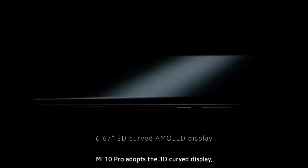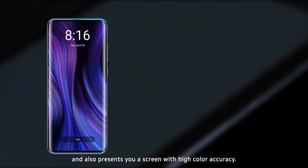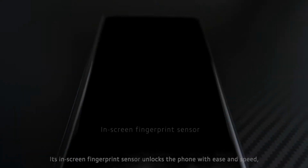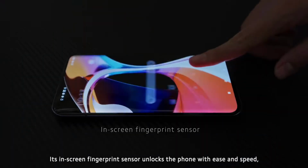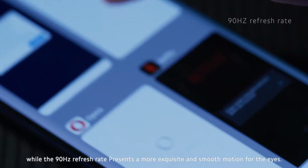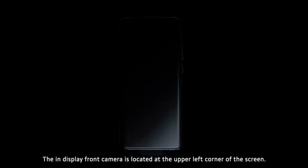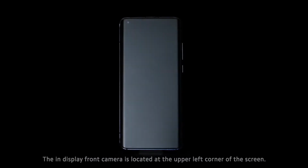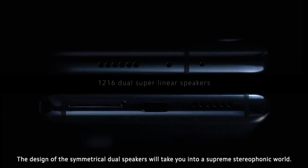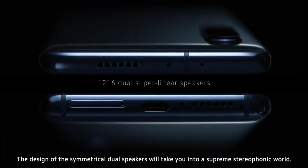Mi 10 Pro adopts the 3D curved display to bring you a comfortable grip and handling, and also presents you a screen with high color accuracy. Its in-screen fingerprint sensor unlocks the phone with ease and speed, while the 90 Hz refresh rate presents a more exquisite and smooth motion for the eyes. The in-display front camera is located at the upper left corner of the screen. The design of the symmetrical dual speakers will take you into a supreme stereophonic world.